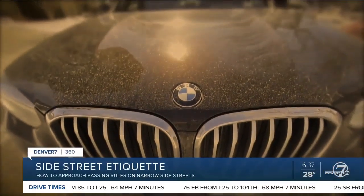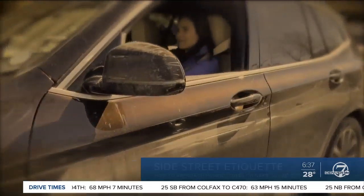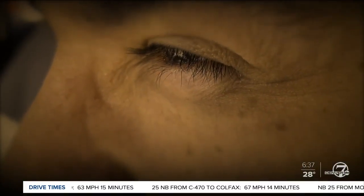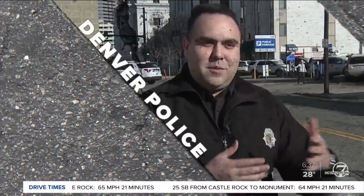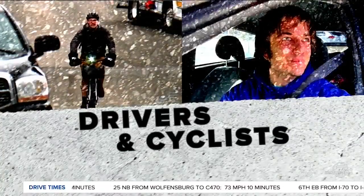And according to police, there really are no rules. We're not aware of any law that states who comes first going through a narrow street. So with no law, no right way to do it, we're going 360 and asking, is there a best way? We spoke to Denver police, a driving instructor, residents on some of these narrow streets, as well as the drivers and cyclists who use them.